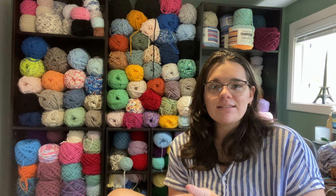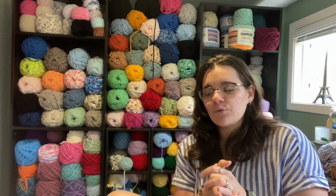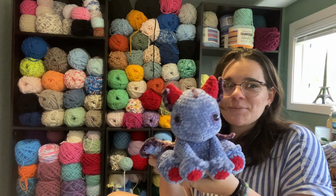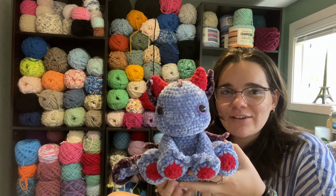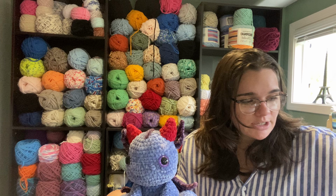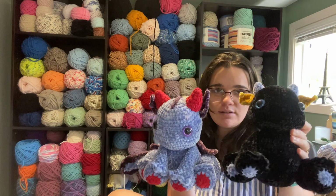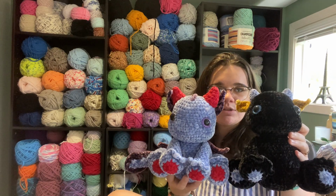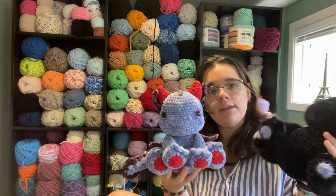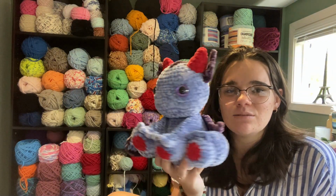And then the last thing I have to round off week 1 was this adorable dragon. His name is Riddick. I absolutely love how he turned out. I started making a second one, which is right here. It is almost done. It looks like it's going to be slightly bigger than this one just because the yarn was slightly thicker, even though it was both Bernat Velvet. But I absolutely love how this one turned out.